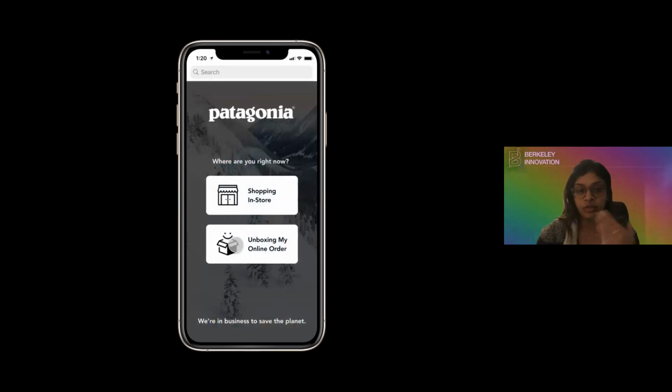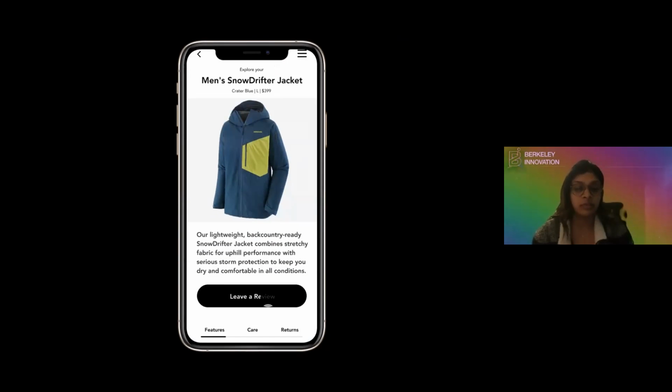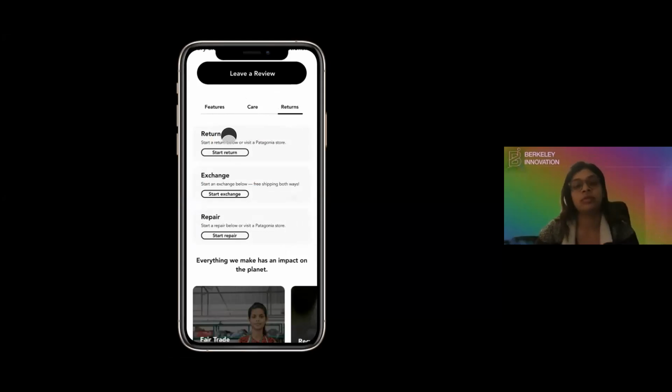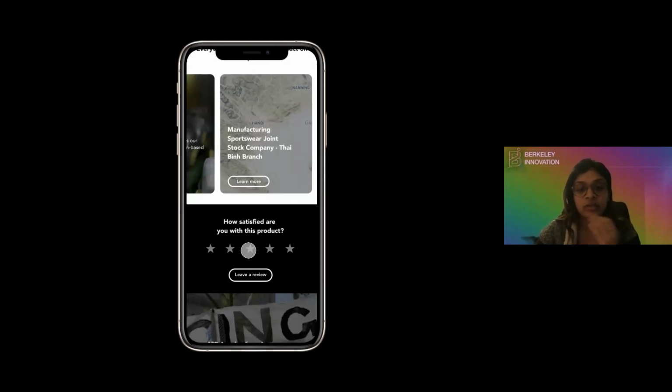The other experience would be unboxing my online order. You would go through a similar page, but because you have already received your item, you would receive a description with an option to immediately leave a review, which is something Patagonia wanted to prioritize, so consumers could give instant feedback to Patagonia regarding their purchased item. It would have a summary of exactly your size, colorway, etc. And then it would also have features, care, and returns, which would be important to that consumer, and then impact again, emphasizing really give us your experience, so that Patagonia can get more information on how to improve the experience for the user.